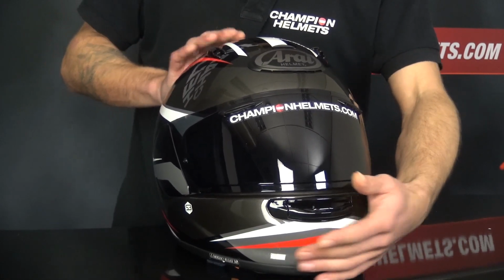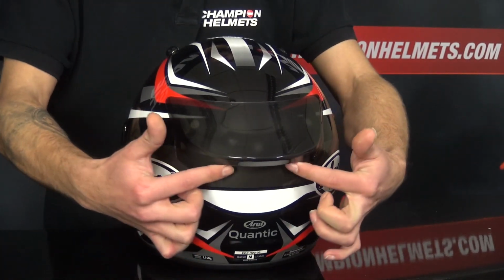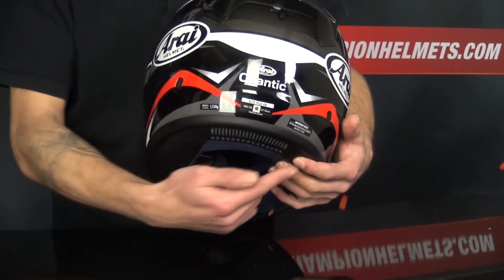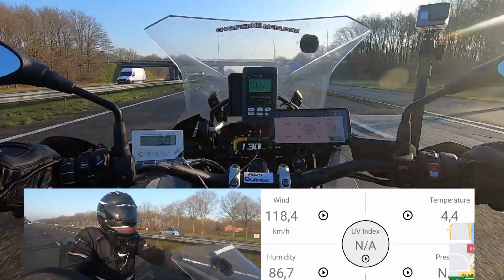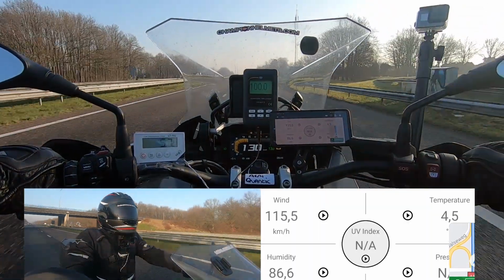If we look at the rear ventilation, we can see that it has multiple exhaust vents. The helmet has a spoiler that also functions as an exhaust vent, 2 side and a neck exhaust. So very decent ventilation for releasing all the hot air. If we look at the results of the road test, we can see that there was a 1 degree difference, which is a good result. And because of this result, the Quantic earns 4 stars for the ventilation.